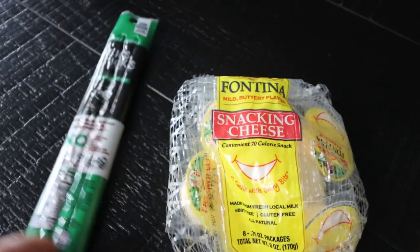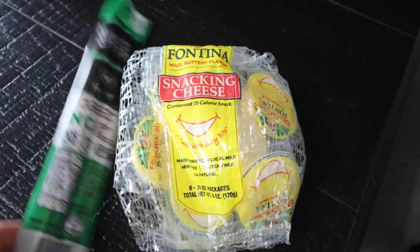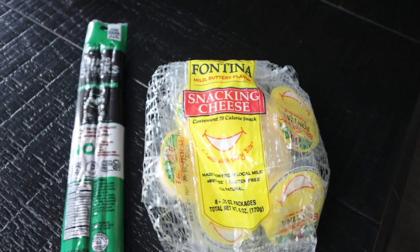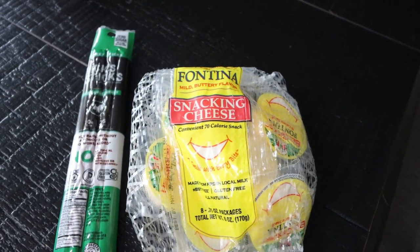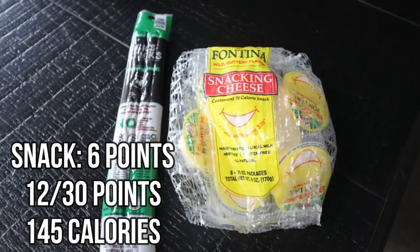I do buy my Nick sticks off of Amazon. I find that they are the cheapest there. They also have the spicy turkey sticks, which are the same calories, points, macros. They have a purple package, but I really like just the plain turkey stick in the green package. So I'll make sure I link those down below for you, but that's my morning snack.